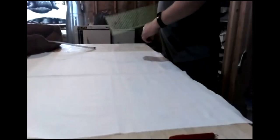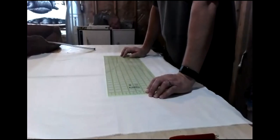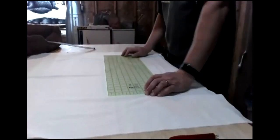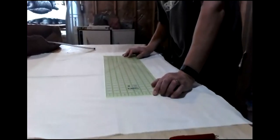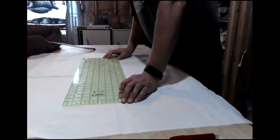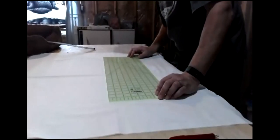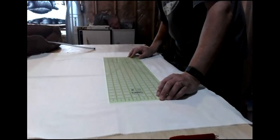All right. Perfect. Okay. So next thing I'm going to do, the sleeve length measurement that I took was from the shoulder cap, which is going to be this top part right here, and that was 24 inches. So I'm going to line this up. Let's see. Top of that is about 2 1/4 inches there. So I am going to make that 2 1/4 inches.